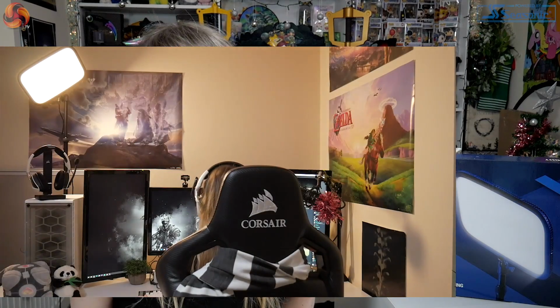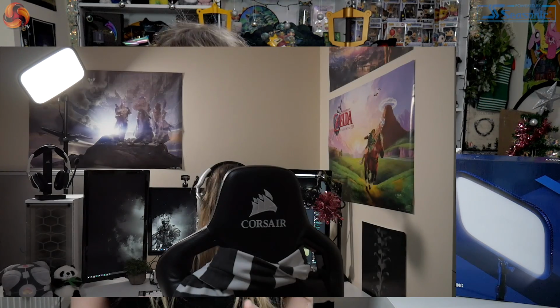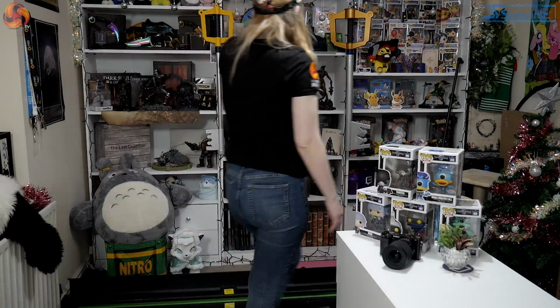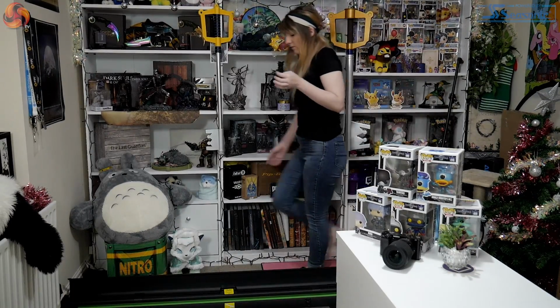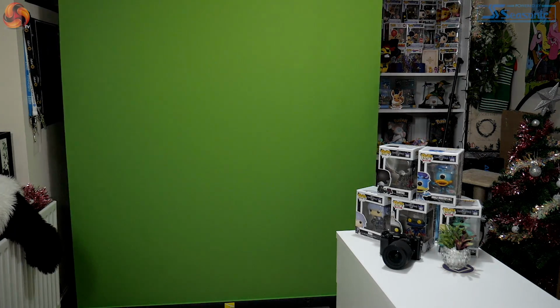So to me, the Elgato Key Light and the Elgato green screen work perfectly together. The reason for this is it's a lot easier to get good green screening light without having to maneuver the light too much, as you can adjust the brightness levels via the Elgato Control Center. So I'm just going to quickly show you how easy it is to set up the Elgato green screen. It's really easy to pull up the screen and then push it back down to put it away. It's the easiest green screen I've ever come across.